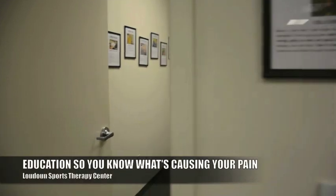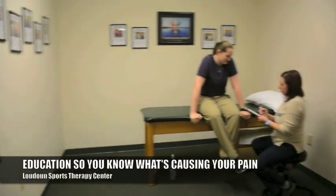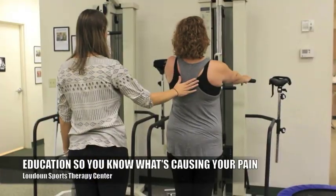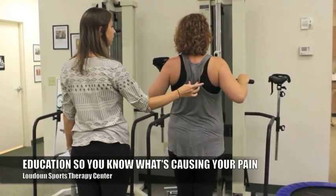We spend a really good hour with our patients during an evaluation process, and that is to educate the patient about what is going on. Show pictures, explain different exercises we want you to start with.